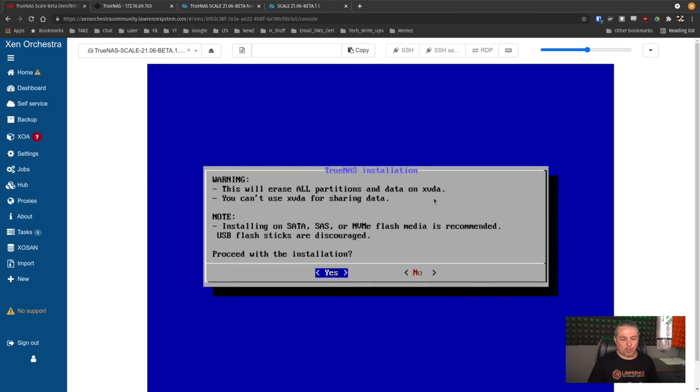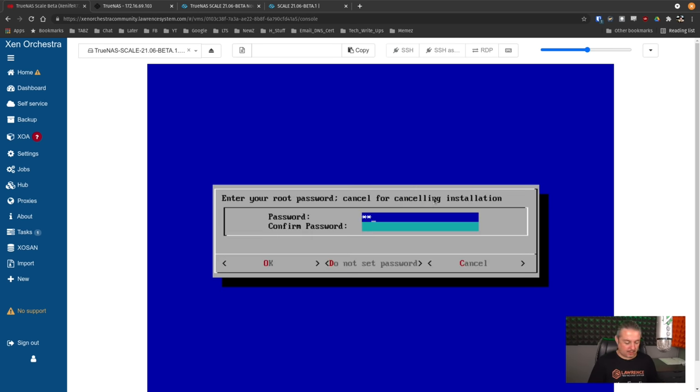It's pretty much what you're used to if you've installed TrueNAS at all. So there's really not too much here. Go ahead and proceed with installation. Set a password. Set something simple.